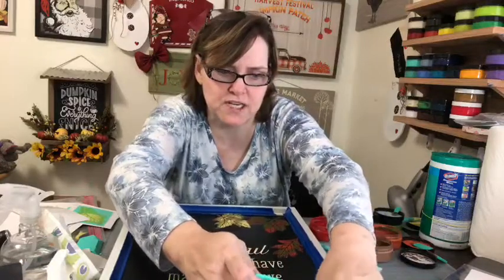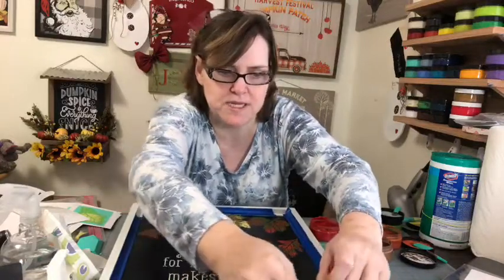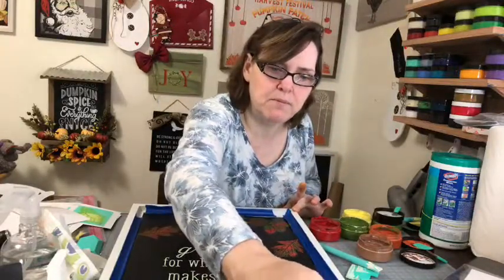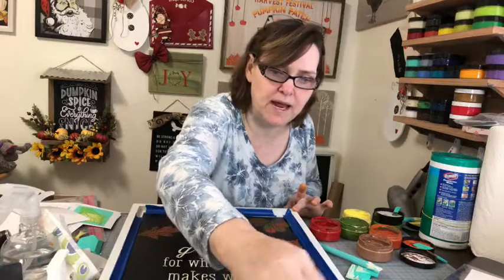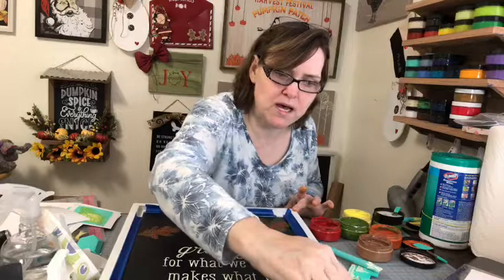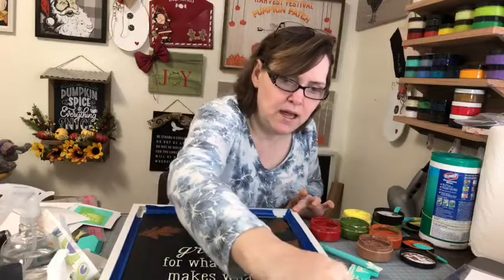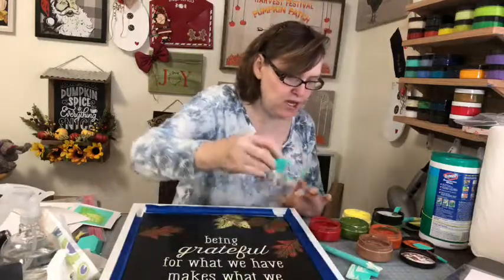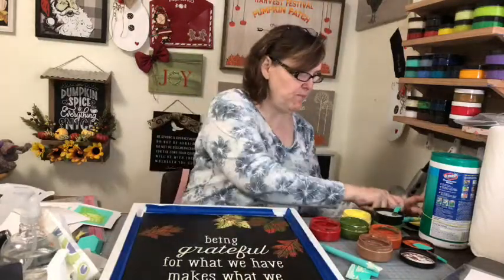The transfers I'm using are not stencils, so there's a lot of detail to them. And the detail makes some of them look almost lifelike. And this works really well with our water-soluble paste. So it looks really nice. So you get a nice, clean, crisp finish.